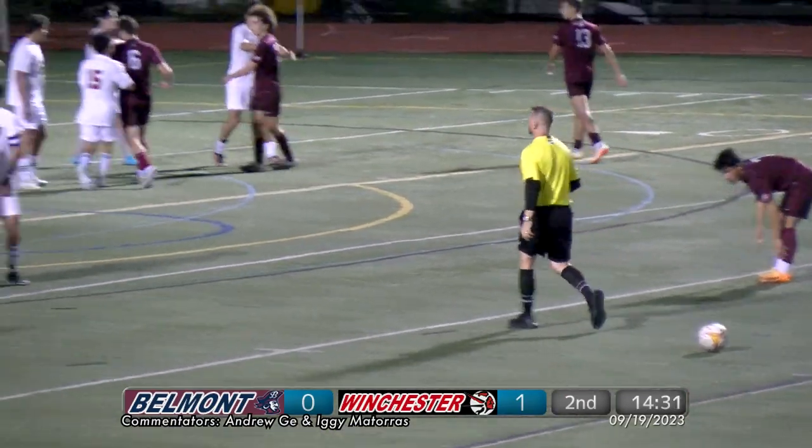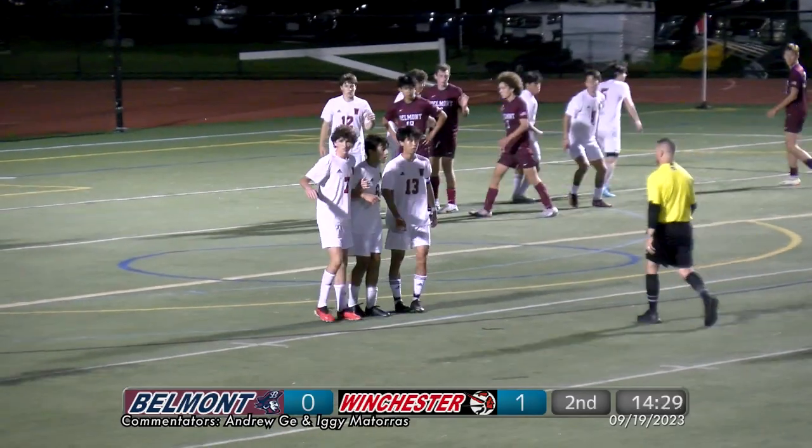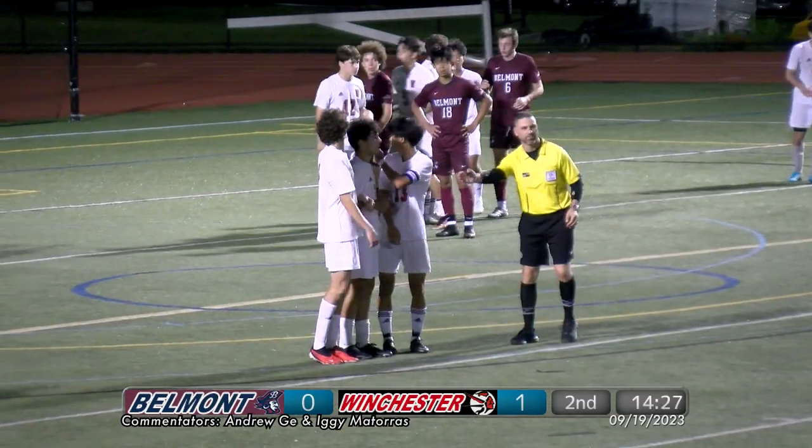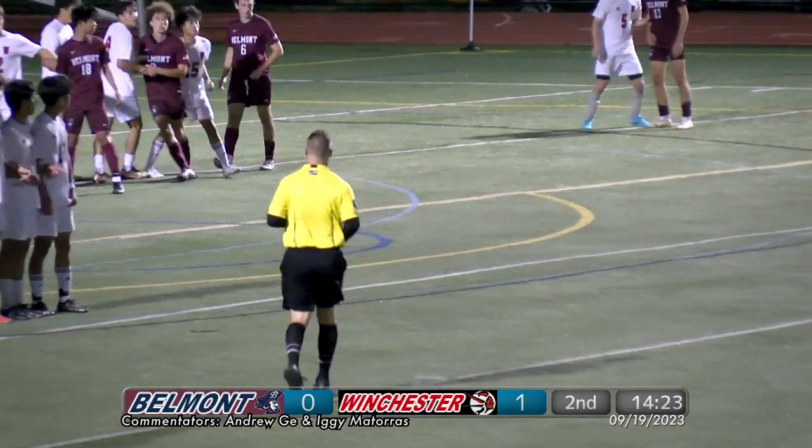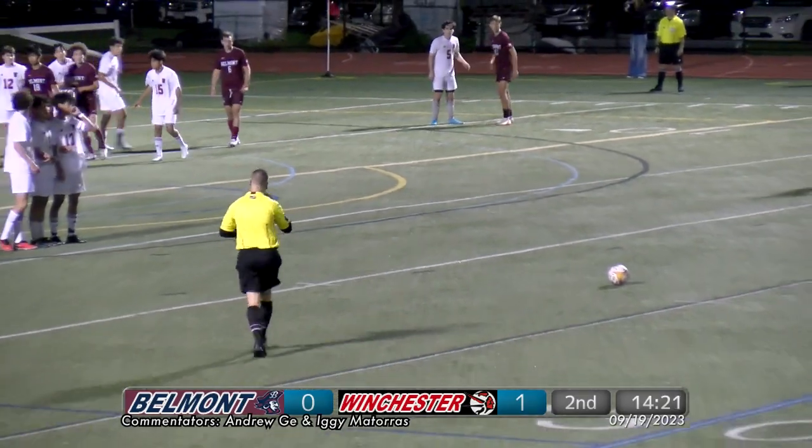What can Satchel Kenner create off this? Is he going to shoot? Is he going to play a ball in? My prediction is he's going to shoot this. What do you think, Andrew? I think we're going to see an attempt onto the left-hand top corner.